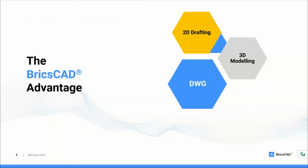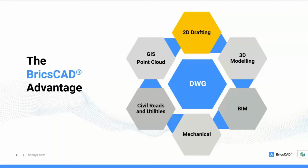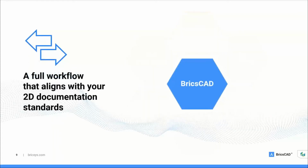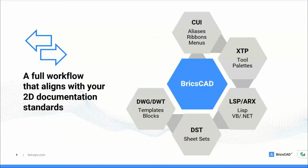So what is the BricsCAD advantage? Aside from the machine learning tools that we will be discussing later, one major advantage of BricsCAD is the use of DWG. In the BricsCAD environment, everything is in DWG. Whatever you create in 2D is easily usable when you move towards 3D, BIM, and mechanical functionality, including civil design, point clouds, processing, and others. This also aligns with customizations you have made over the years, including CUIs, templates, DSDs, LSPs, and others.